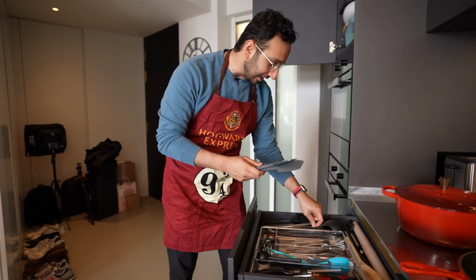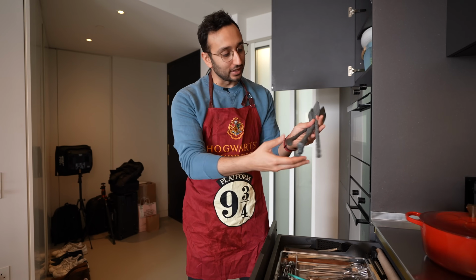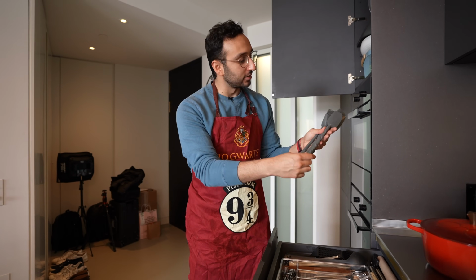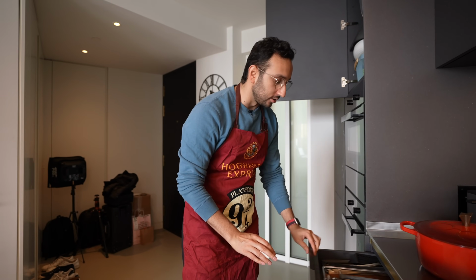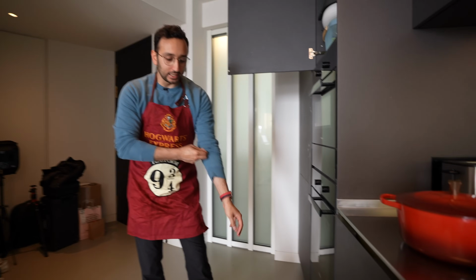We have this set of 4 Le Creuset special utensils that are all shaped like various different wands. I just find that the more of a Harry Potter vibe I can get in here, including the apron, the more likely I am to actually cook. And then finally, we have all of our cleaning supplies.